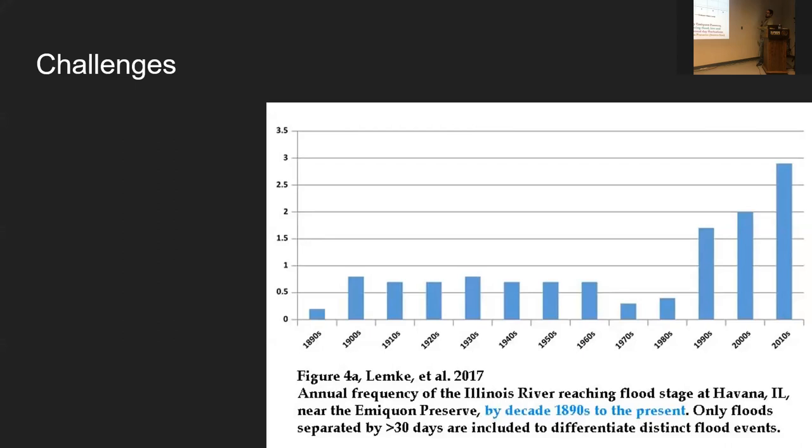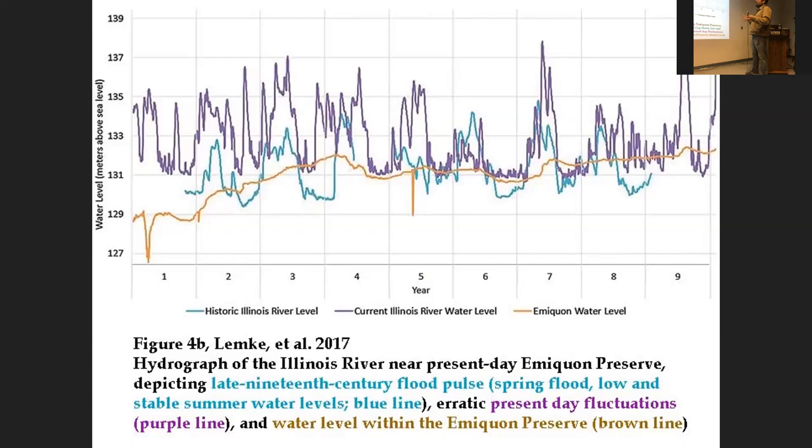And so flooding events obviously happen, but when you're talking about just the natural water level, you can see here, the blue line is the historic, the purple line is the current, and this is in the pond, which is controlled and stable. Now, while there still obviously are some interesting flood events happening here, you notice how erratic the current river water level is. To me, when I'm thinking about this in the landscape of the Illinois River Survey, I'm thinking, well, you have to be ready at a drop of a hat to go out and survey.